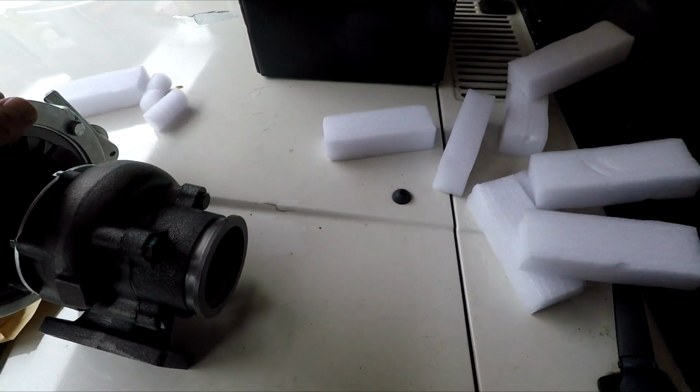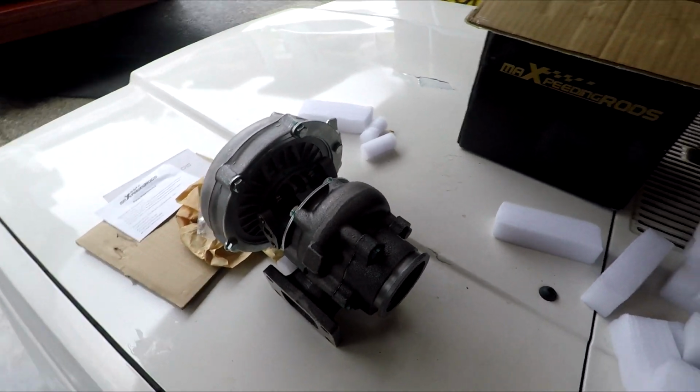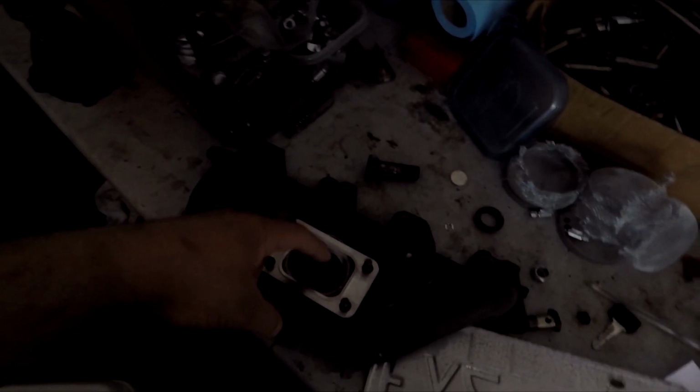So yeah, I do like how it's just a typical T3 flange. So that's going to be going with my 90 plus manifold over here. He actually gave me a T3 gasket with the turbo, which is cool. So I'm going to be porting this manifold out to match this gasket, and that's going to bolt up.